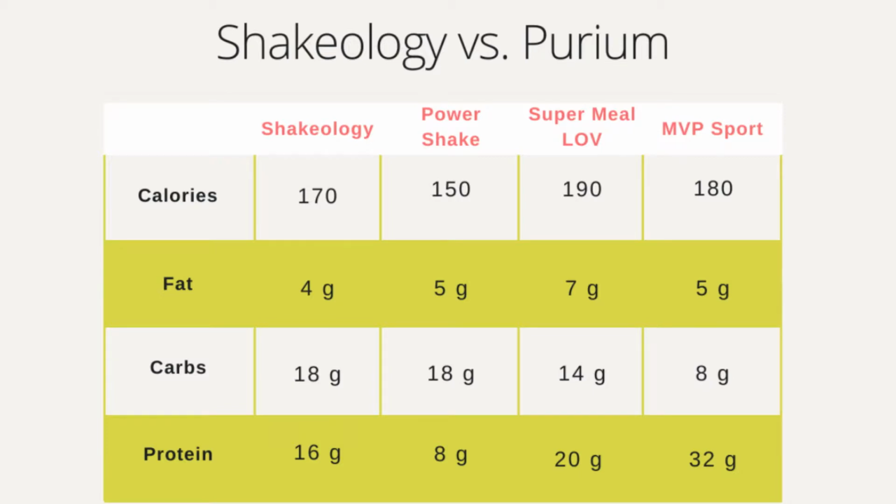And that's another reason I like the Power Shake during the fasting mimicking diet, because if you look up my fasting mimicking diet videos, which I will link here, you will notice that the fasting mimicking diet is very low protein. And the reason for that is a low protein diet helps support autophagy. Just as a reminder, autophagy is the process by which your body regenerates itself and cleans out the dead cells. So that's why I love about once a month to do a 5-day fasting mimicking diet.